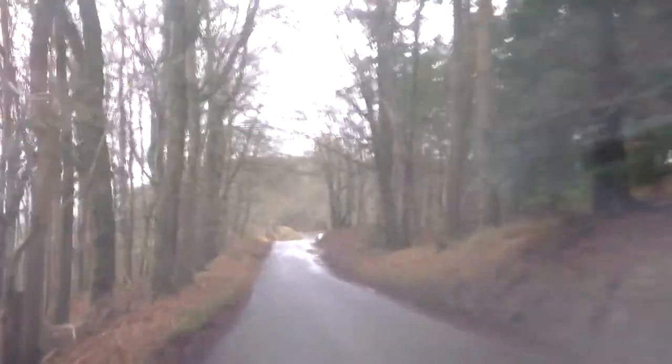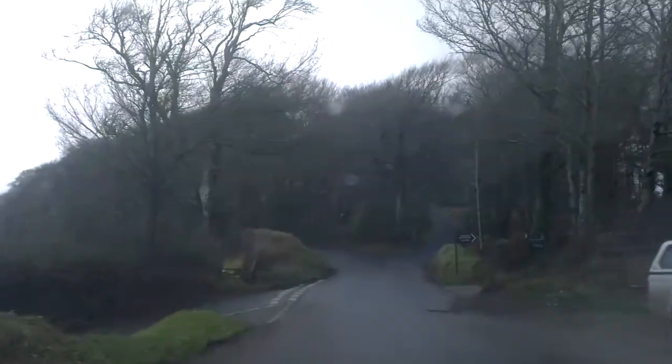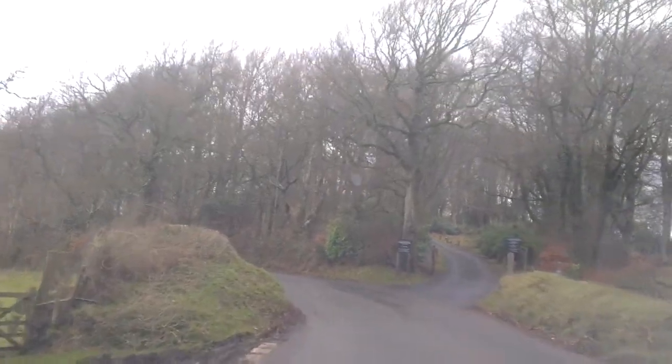So if you keep your eyes peeled ahead of us, you may just see the top of Haldon Belvedere above the trees and bushes there. So there is parking just here on the right hand side where these cars are. Alternatively, you'll see the little black sign just on the right hand side, which is where you go to the car park. And I'm going to be a bit cheeky and actually drive up to Haldon Belvedere.